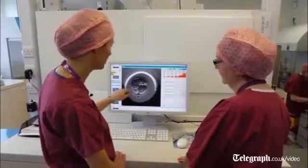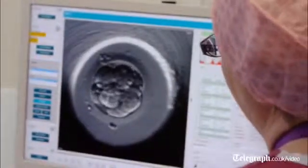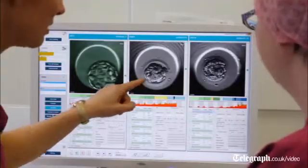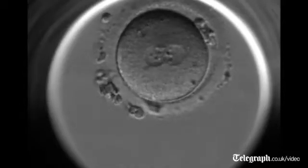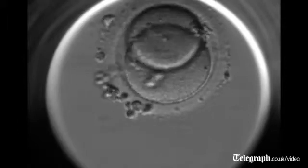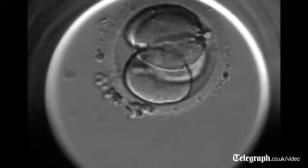We have what we now believe is breakthrough technology to enable us to rank the embryos as to whether or not they have a high or a low risk of being chromosomally abnormal, using fantastic time-lapse imaging technology. We can now culture our embryos in what we call a super incubator. This new incubator is a closed system, and it has microscopes inside that take images every 10 minutes.